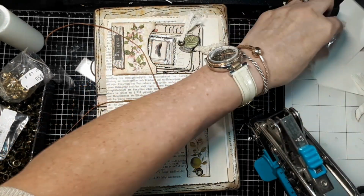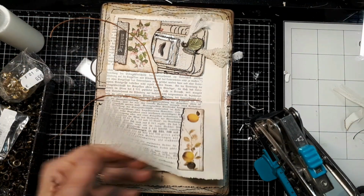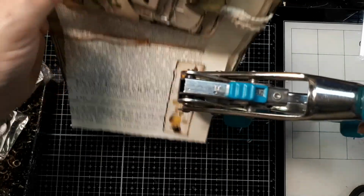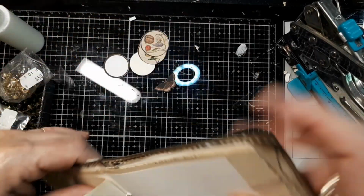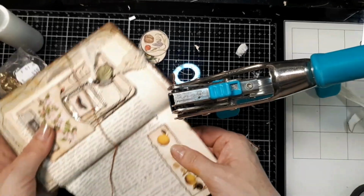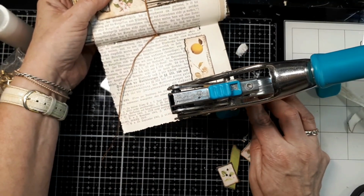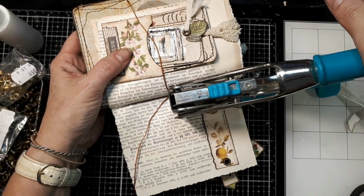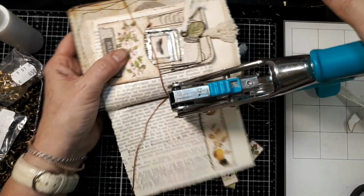So I need my big bite to poke a hole on the other side of the page. Just hope it will work somehow, some way. Should have done that before I sew them in, but I didn't. First I'm going to sort of measure where the other one is. Somewhere over here.